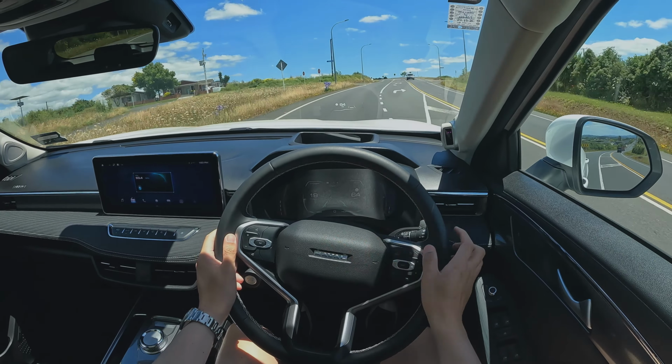Three-spoke, quality is okay. I like all these quick buttons for your cruise control settings or for your volume controls. They're very easy to use. They don't have much of a learning curve or anything like that. Underneath, we've got small buttons here and push buttons underneath as well.